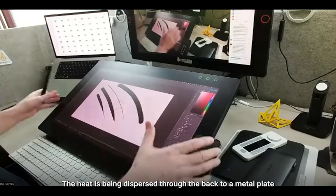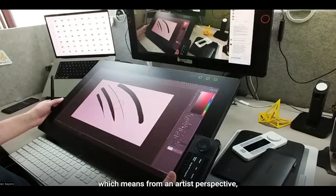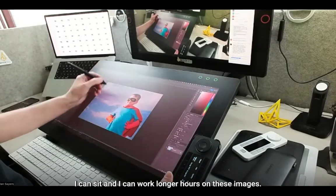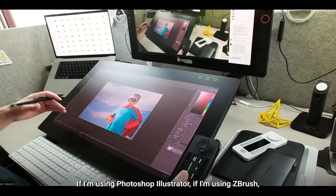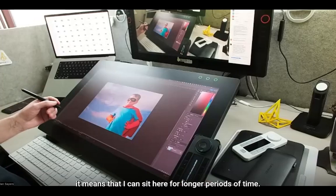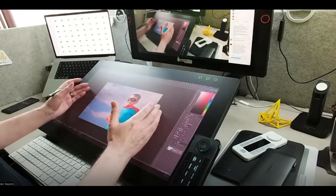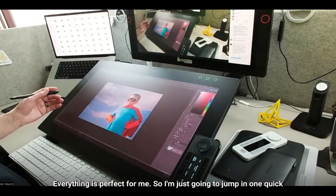The heat is being dispersed through the back to a metal plate that's at the back of this device, which means from an artist's perspective, I can sit and work longer hours on these images. If I'm using Photoshop, Illustrator, ZBrush, Corel, any software that I'm going to use, it means that I can sit here for longer periods of time. There is no heat coming from the display and there's no noise. So when I come to record my sessions, everything is silent, everything is perfect for me.